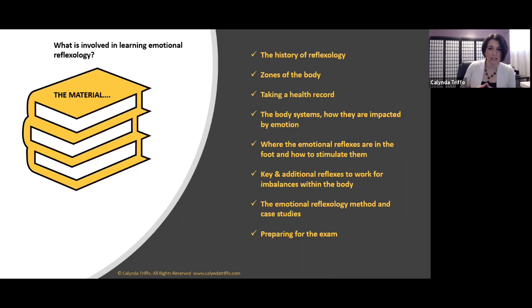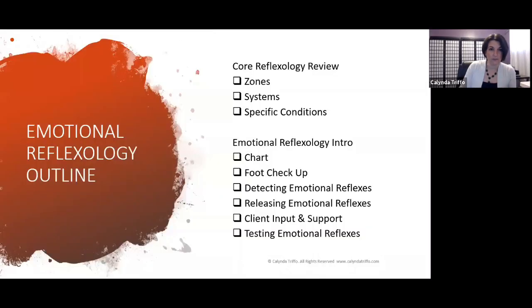We're going to talk about key and additional reflexes to work for imbalances within the body and the emotional reflexology method and case studies we're going to do a deep dive into. And of course, I will go over how to prepare for an exam.